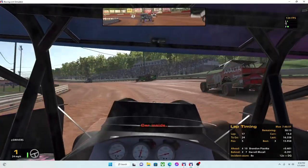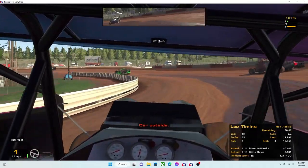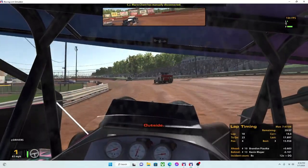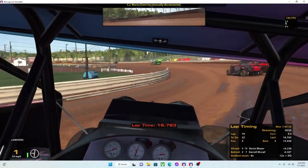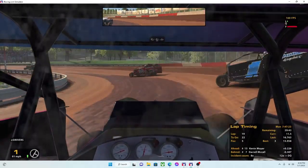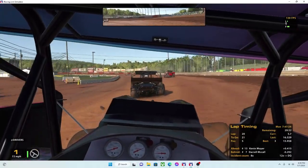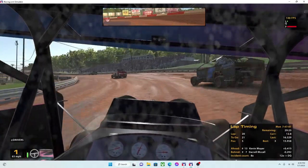Go high. Car inside, outside. Outside is clear. Outside, clear. Car outside. 17.897. You're in fourth position. Outside clear. Outside, clear high. 16.769. All right, I'm in fifth so far. I got one guy right on me, though. He'll probably get around, but that's okay.